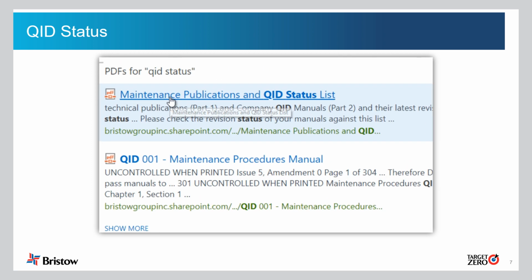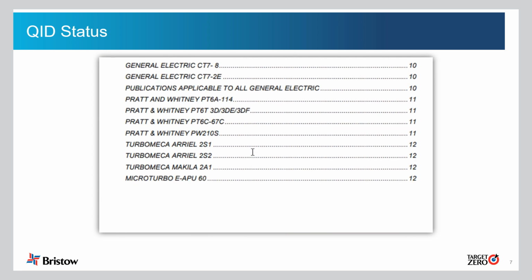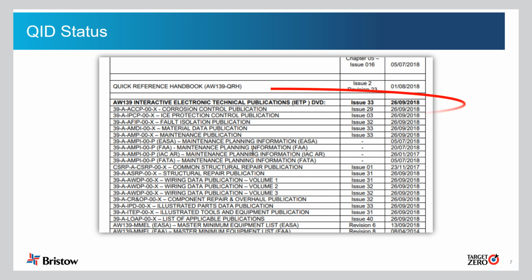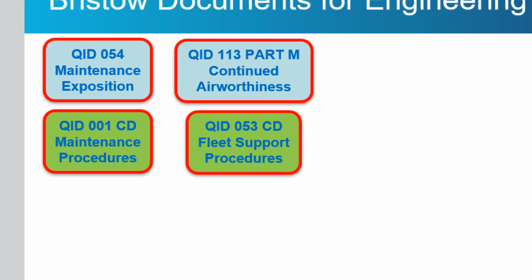When quoting the revision of the maintenance document, you need to quote the name of the document and its revision, not just the revision. There are around 40 internal manuals used at Bristow for engineering. The following table shows a selection of them, and it should also be available as a download if you need to refer to this diagram later.